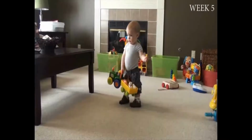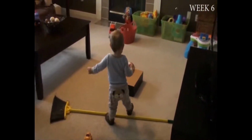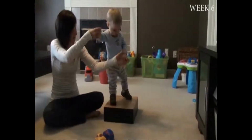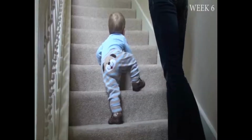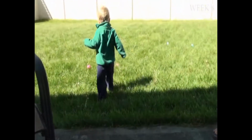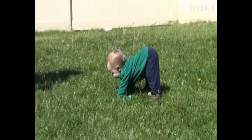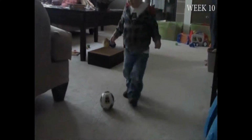Now the ability to carry objects outside, be able to navigate external perturbations, working on stepping up and down the stair. He's starting to crawl up and down the stairs. Here he is at week 8. Postural control and stability still improving. Ability to get up and down and traverse uneven terrain. Ability to kick the ball.